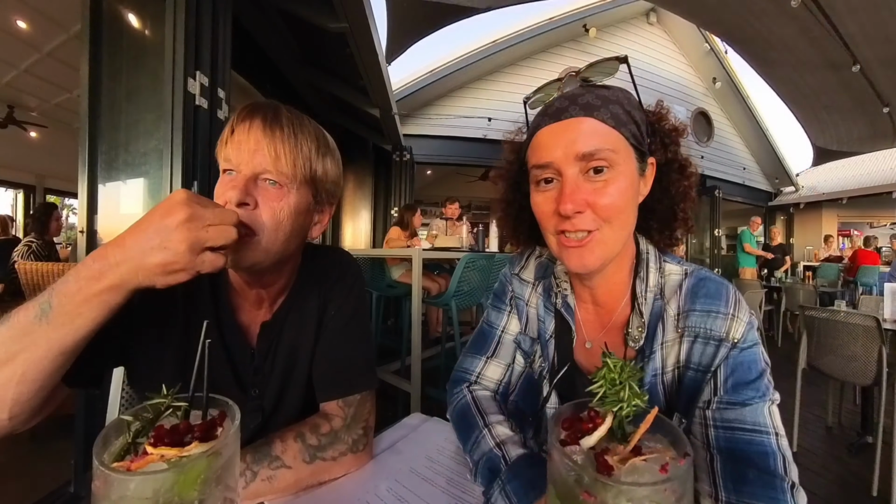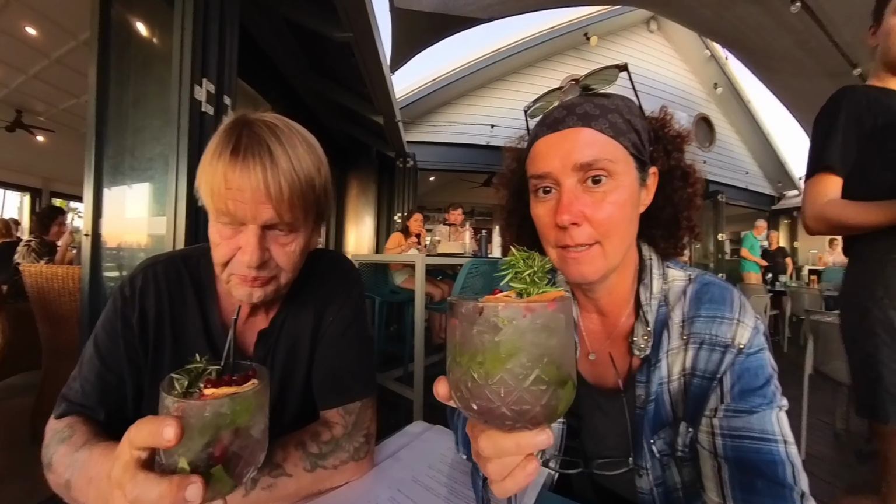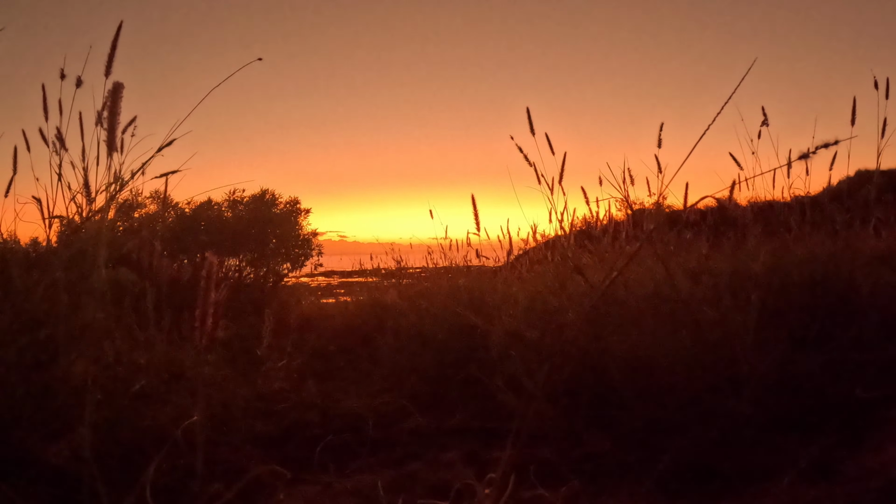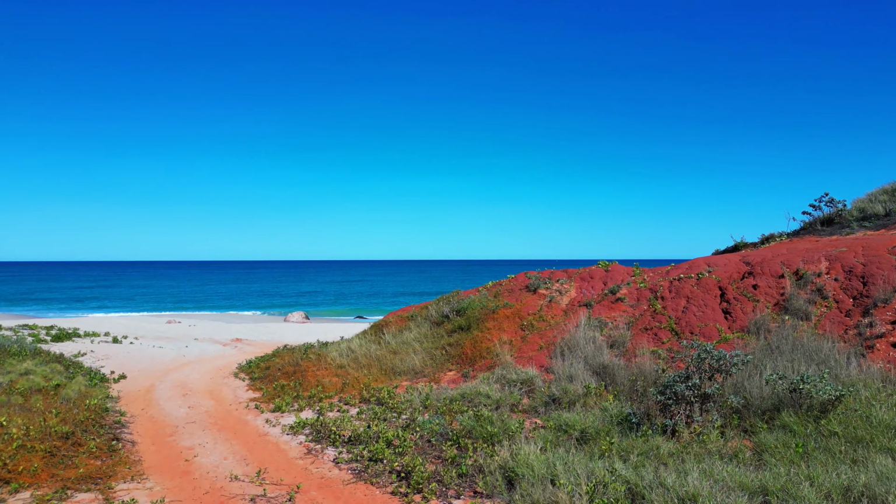And the sunsets here, we've already seen 3 of them. When we were in Broome, we went to have a drink on Cable Beach, and oh my God, the sunsets are absolutely beautiful as well. The colors are incredible. So anyway, we are here now for 3 days. I think it's a 3 day camping limit here on Kwandong Beach, and then we'll keep moving north.